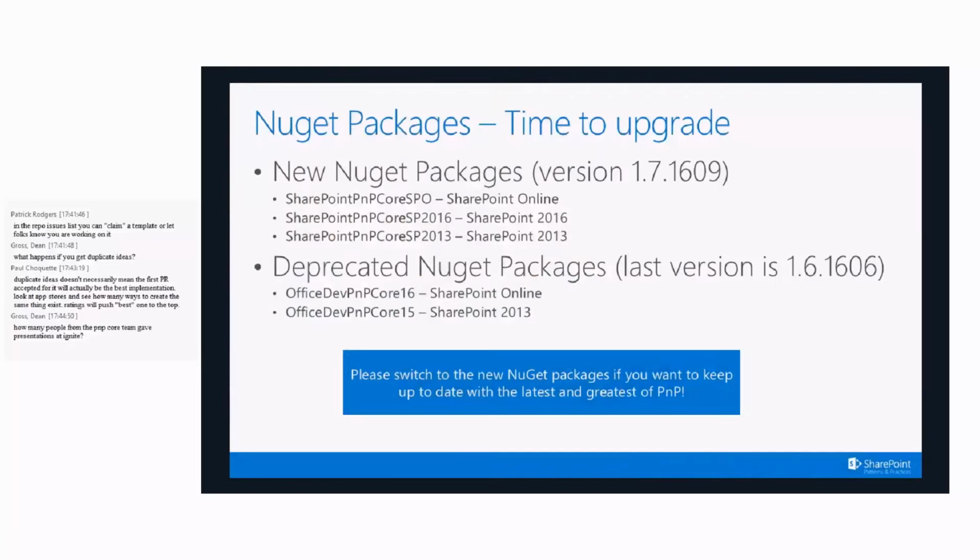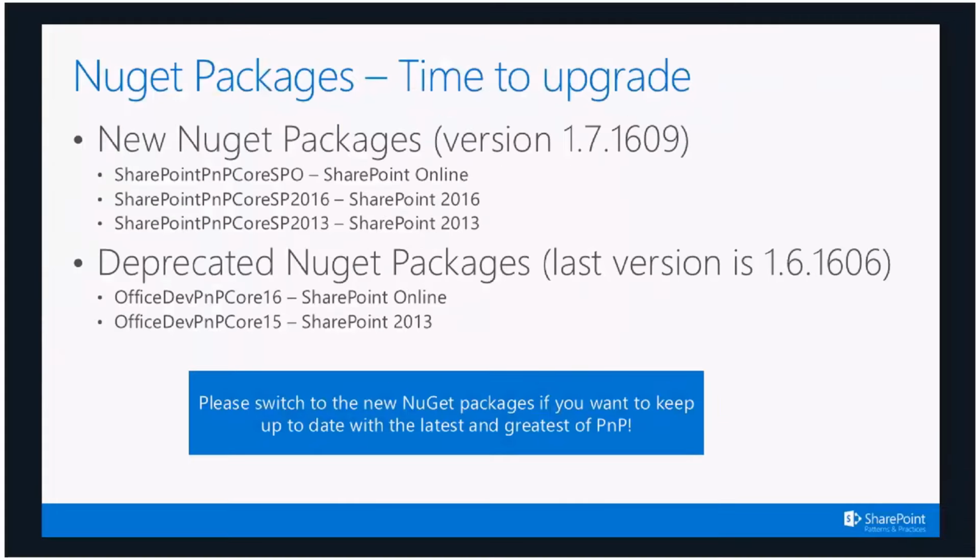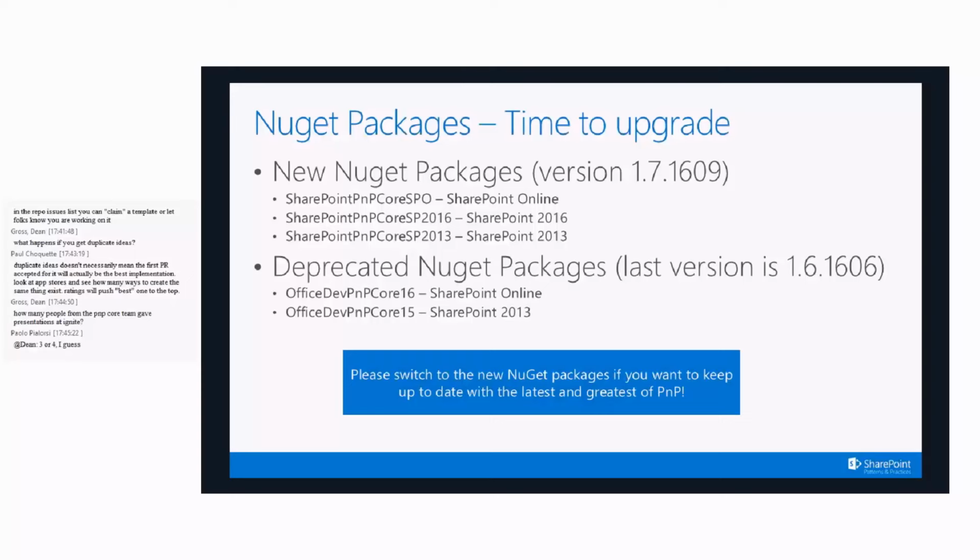This is a slide which we had last time in office hours as well. Just to remind people, we do have a new set of NuGet packages, starting from version 1609, which is actually the current version. 1610 will be released on Friday. The deprecated NuGet packages, our last version is 16.606. We're no longer updating these old NuGet packages.